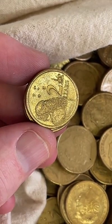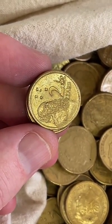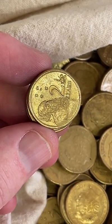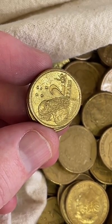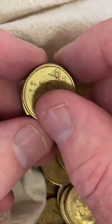How much is a Weary Dunlop? Oh, it depends. They minted a fair few of those Weary Dunlop. They're 50-cent coins, but probably $2 to $4 in that sort of range, depending on condition.